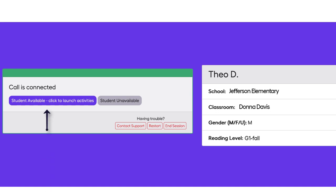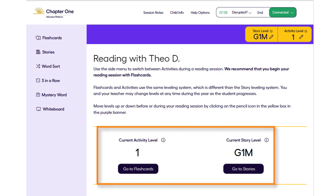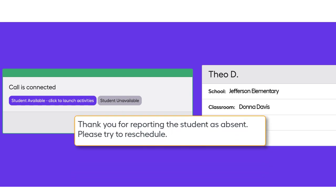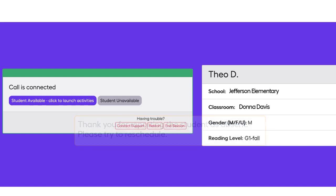If your student is available, click Student Available. Click to launch activities. This will advance you to the next screen where you can select the student's reading level. If your student is not available, click Phone Answered but Student Unavailable. This will automatically generate a report letting us know your student was not available for the reading session. You will also get a prompt to reschedule your session.